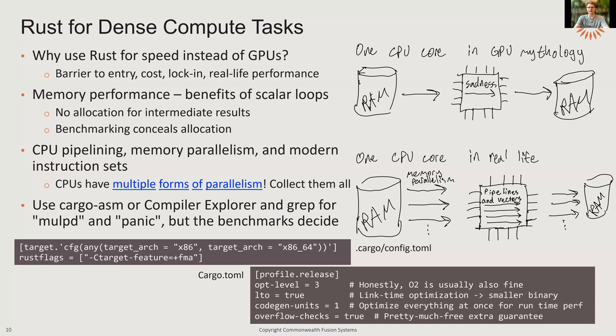We've been seeing 10 to 100x speedups of these calculations compared to NumPy implementations, and still several times speedups compared to JITs like Numba and stuff like that. So next slide, please.